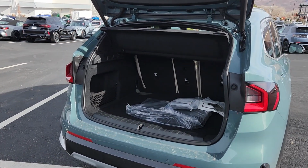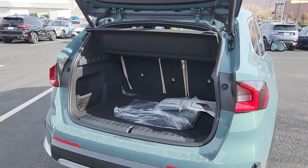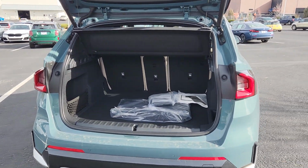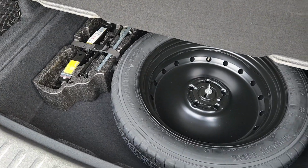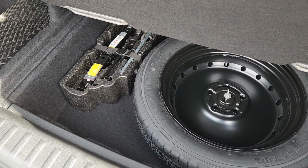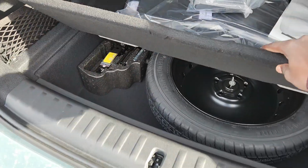But I do think that this is a larger opening. Never mind the interior space itself, I think that the opening, the mouth, is larger. And so it should be fairly okay to get around with this car. This one is opted with a spare. Look at that. Unlike cars without a spare, this would be extra storage down here. You got a spanner.